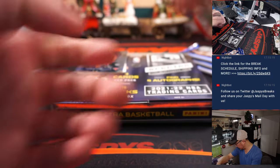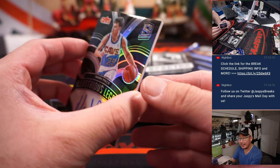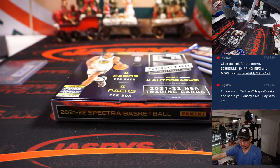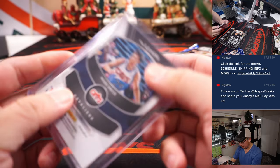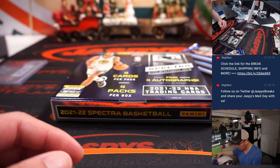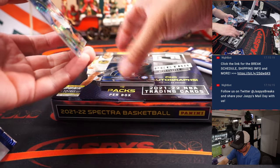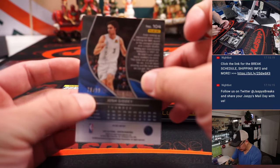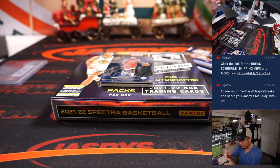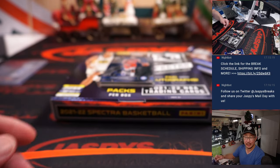CJ McCollum, Jason Tatum. And behind Miles McBride will be illustrious legends Mark Price. And that is 49 out of 75. Cleveland 9 is Tim. Cleveland, this is for you. Nice Josh Giddey, 78 out of 99 for OKC. OKC is part of that big number block group. So that'll go to Oklahoma City 8. Alan Murdoch, nice Josh Giddey.